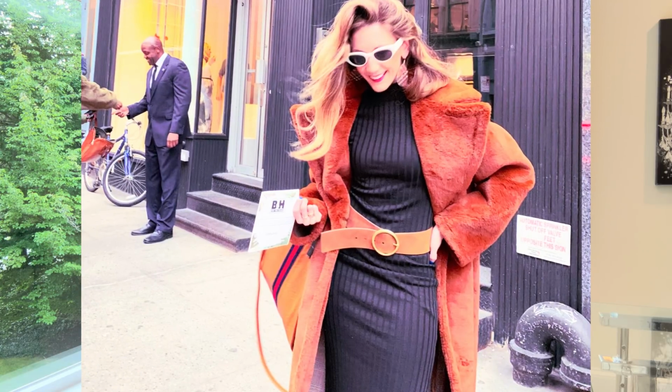The first one is this beautiful teddy coat by Avec Les Filles. It's almost like a Max Mara inspired coat, and that's why I got it. I think I got it in 2019. I'll show you the picture here, and this is the exact same coat. The shade is a little bit different. Mine's a little bit more of a mahogany. This one's more of a rich brown color.